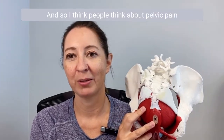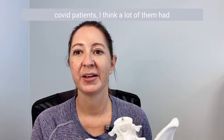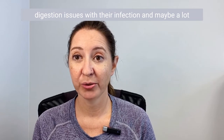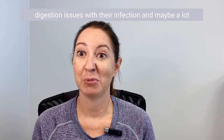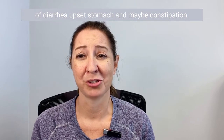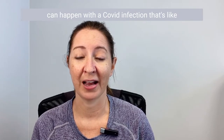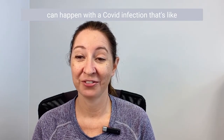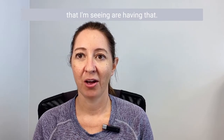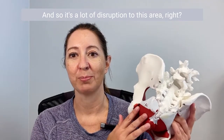And so I think people think about pelvic pain being like pain with sex or something else. But I think with a lot of my long COVID patients, a lot of them had digestion issues with their infection and maybe a lot of diarrhea, upset stomach, and maybe constipation, but most of them I've heard it's like upset stomach, diarrhea. Like we know there's some GI disruptions that can happen with a COVID infection. That's like a known symptom from the beginning.